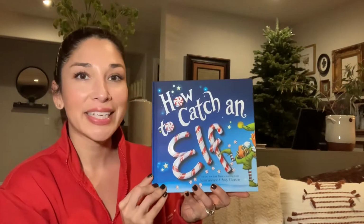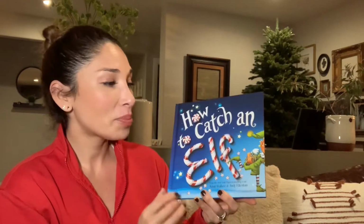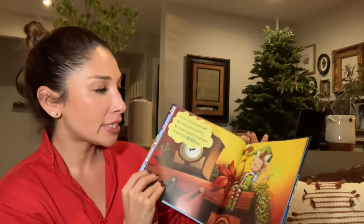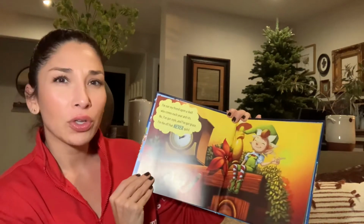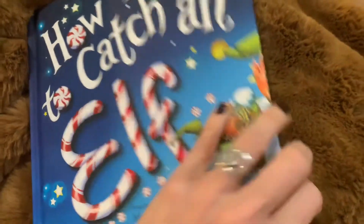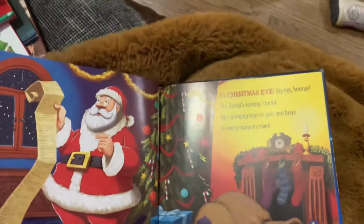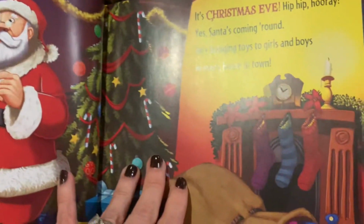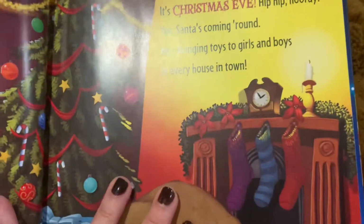So the first book I have for you is called How to Catch an Elf. Now this book is incredibly funny. The illustrations in here are very, very vibrant, very beautiful, rich colors. And there is a rhyme scheme to this, so it is very, very fun to read, and it was pretty much a top favorite for my son and my daughter. So I think children of all ages are really going to enjoy this one.